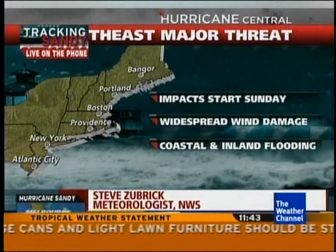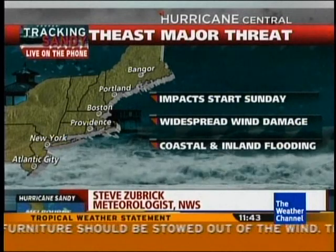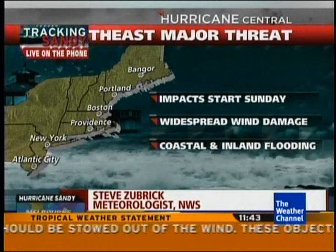Metro areas around here. Right now we're thinking that the wind gusts may not make it as far inland as D.C. in terms of tropical storm force. That remains to be seen. But that's certainly always a concern that we have with these type of systems. So people would need to be prepared for the potential for power outages, just like with any type of thunderstorm that we have around here in the summer.